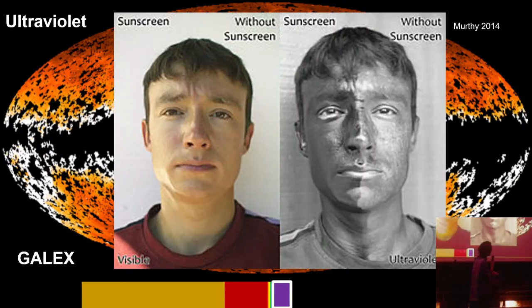Ultraviolet, as Ashley said, is what you use sunscreen to block. So you can view ultraviolet light. On the left, you can see kind of the effect of sunscreen. It's absorbing that light, protecting your skin. And that's why you wear it.